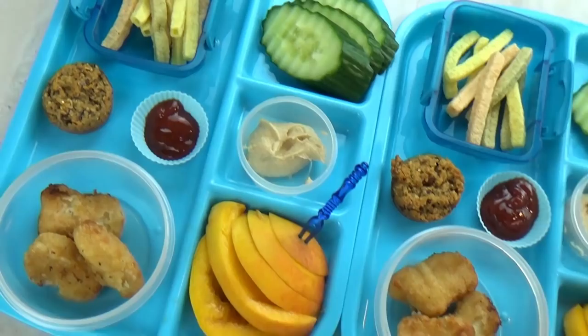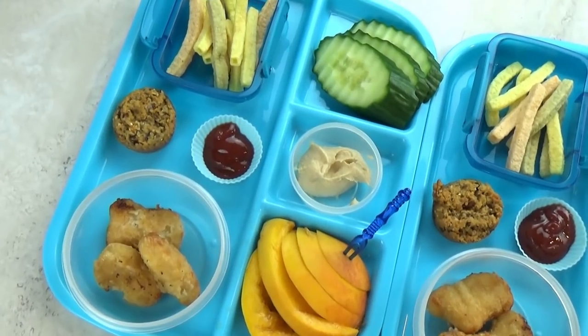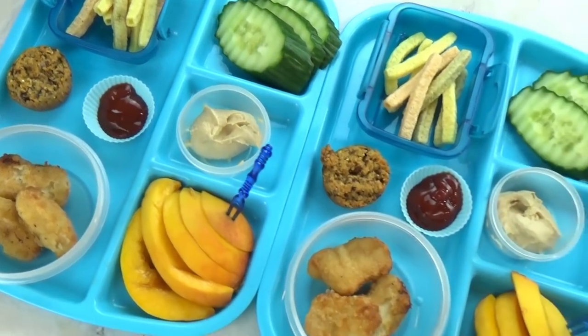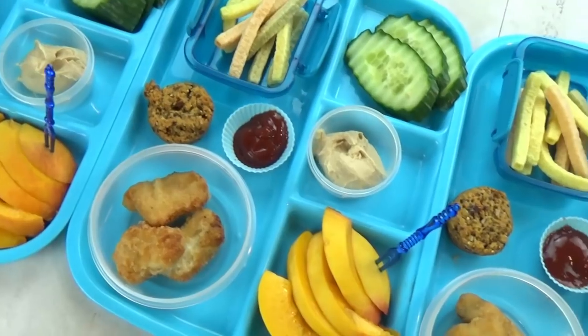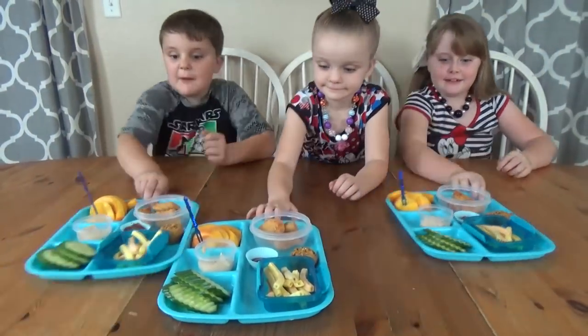Now, usually we have a special activity after lunch, but today everyone was so tired from our trip that we pretty much just had lunch and then we hung out around the house. Did laundry. Today's lunch was a big hit. They really like these gluten-free chicken nuggets.